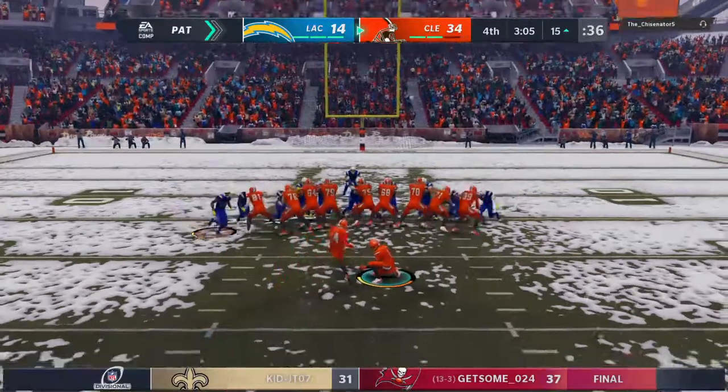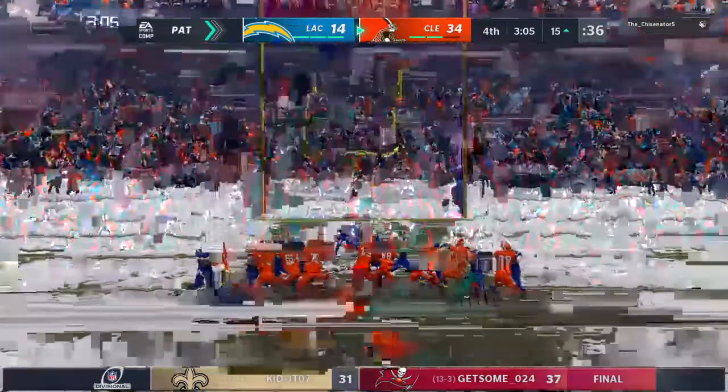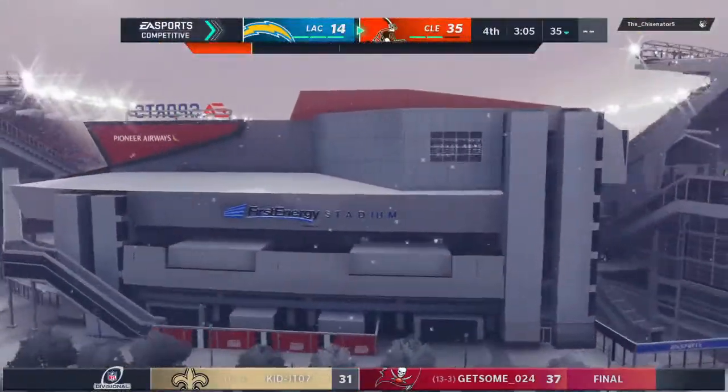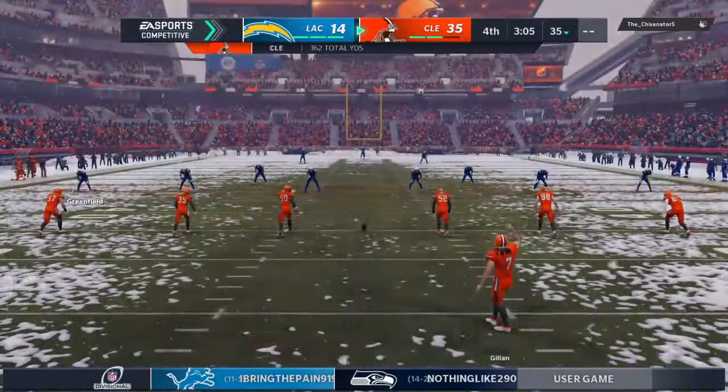And the Browns add. He's got it, and the lead stretches to 35-14. Browns 35. Chargers 14.